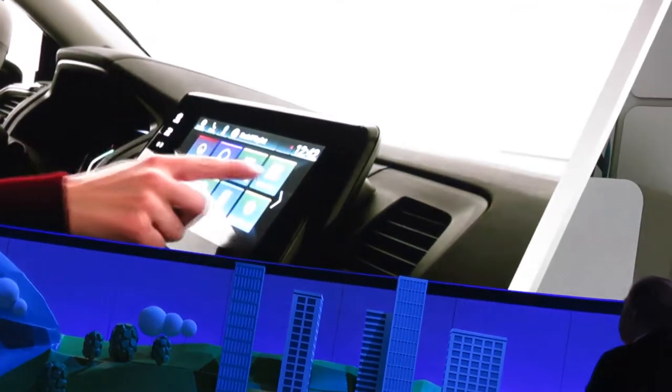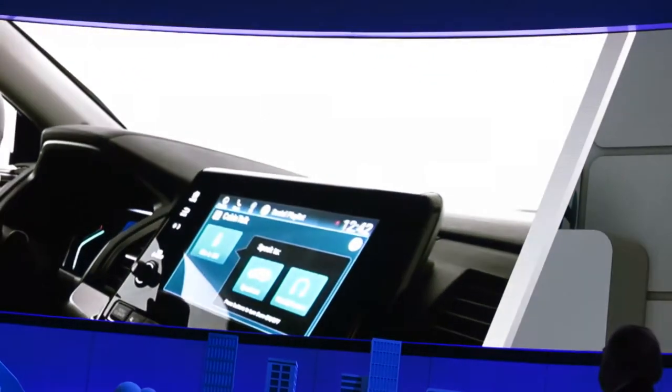And having a conversation with the kids is even easier with Odyssey's Cabin Talk technology, an in-car PA system that lets mom and dad directly connect with their kids through Odyssey's wireless headphones.